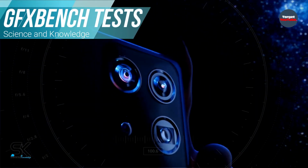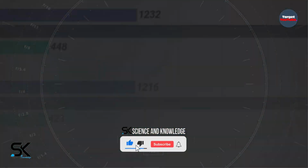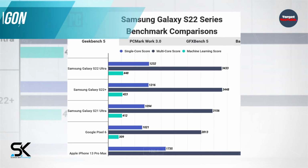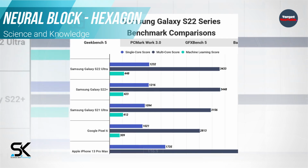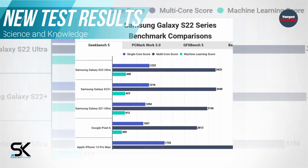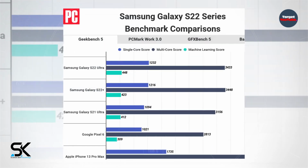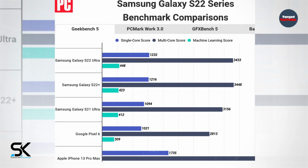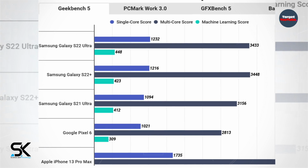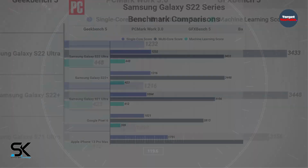But in GFX bench tests, as PC Mag notes, the new platform is about 20% better at some tasks. Qualcomm's Snapdragon 8 Gen 1 neural block is dubbed Hexagon and helped the Galaxy S22 Ultra score 448 on Geekbench's machine learning test. At the same time, the iPhone 13 Pro Max scored 948 points in the same test. In the Basemark web test, the results were 578 and 1139 points for the Samsung Galaxy S22 Ultra and iPhone 13 Pro Max. Samsung, what have you been doing for a whole year?